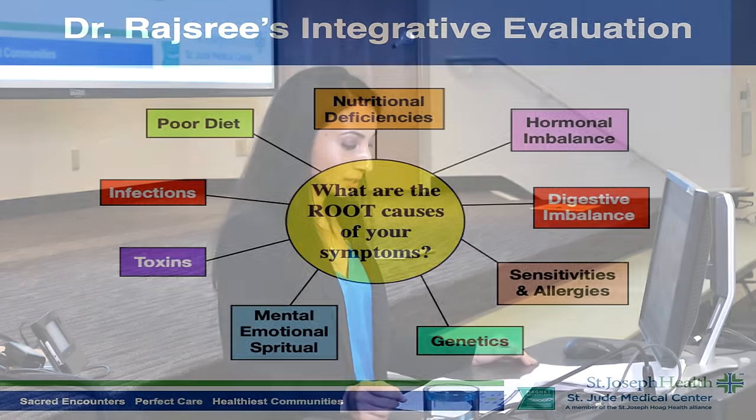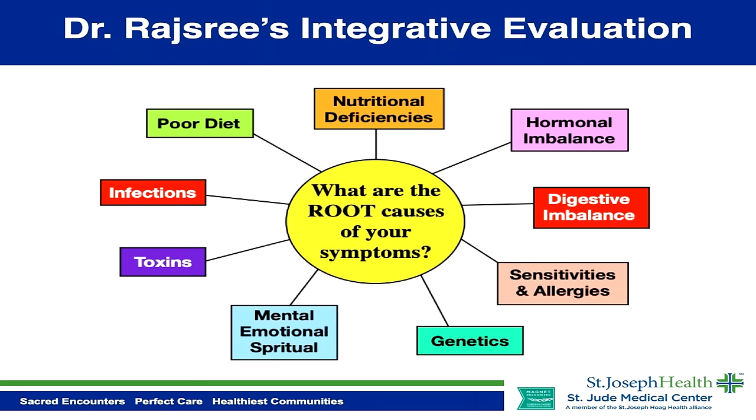So this is how I evaluate patients in my practice. I practice integrative medicine, so I always like to look at the whole person. And my goal is always to figure out what are the root causes of symptoms. So often we'll do it in phases. First we'll work on their diet, we'll work on nutrition, get their vitamins optimized.